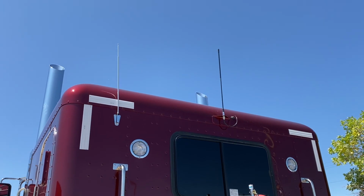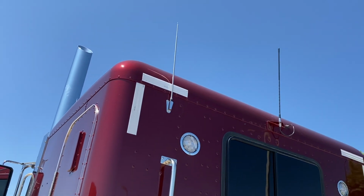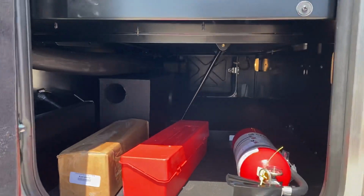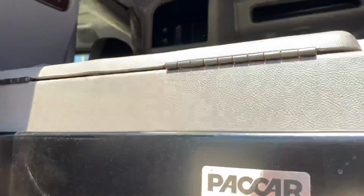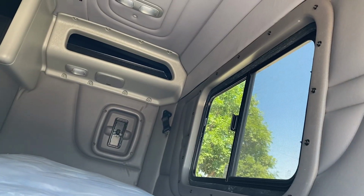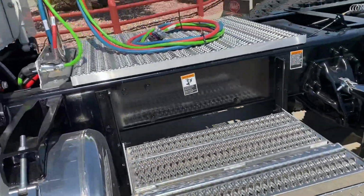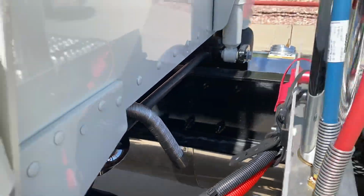Back of sleeper, CB antenna and a logger mounted radio antenna. Got the full length door here. Storage underneath your bed that's fully accessible from the inside. Esbar heater. And we got a sliding rear window for some ventilation. That's how you tell it's got an esbar heater. That's the little exhaust tube there.